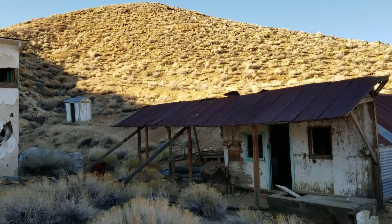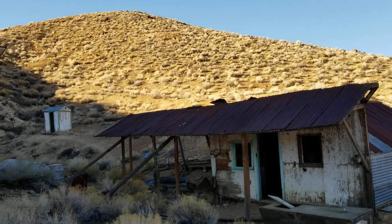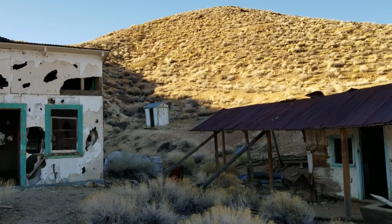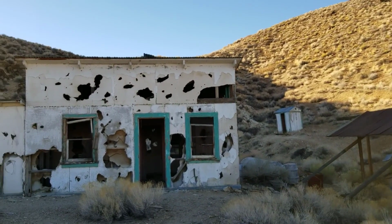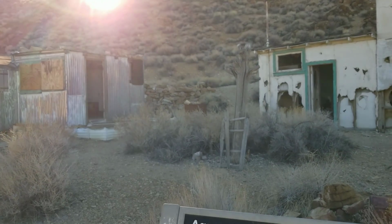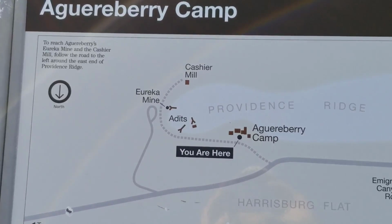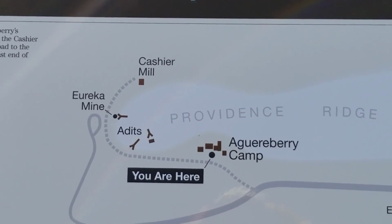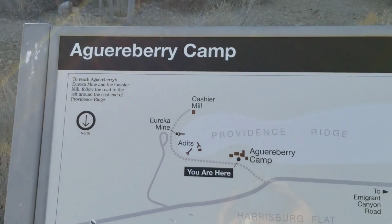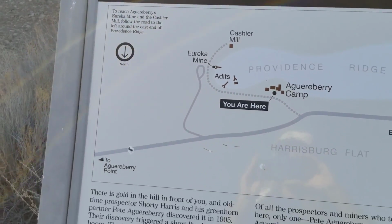Pete Aguereberry was Basque, born in Milan, France in 1874. For most of his 4 decades here, he worked his mine by himself. Remarkable persistence, not financial success, made him one of the most famous prospectors in the Panamint Range. And so here you have the little map, and you can see that we are at Augerberry Camp, and we head up the dotted line up the hill, which is what we're going to do. We're going to hit Eureka Mine and Cashier Mill. Then we'll come back down and continue on to Augerberry Point.